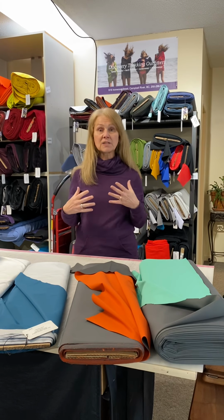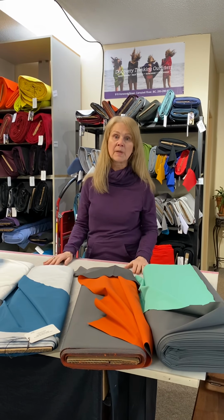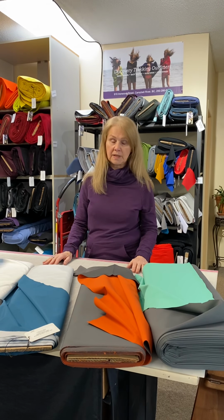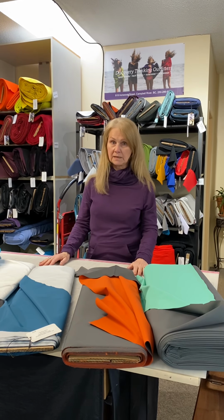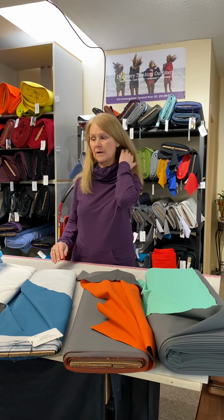And if you look back to the old Gore-Texes that were created, which were basically the first waterproof fabrics, they had no breathability. It was awful. So you were sweating terribly when you used those. But we have much better fabrics now.